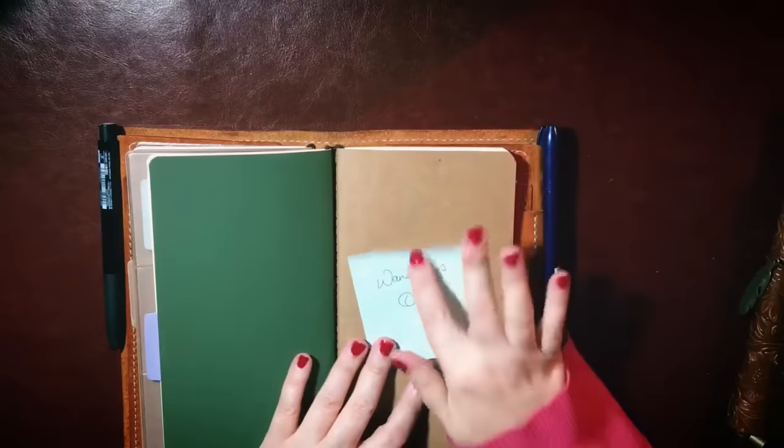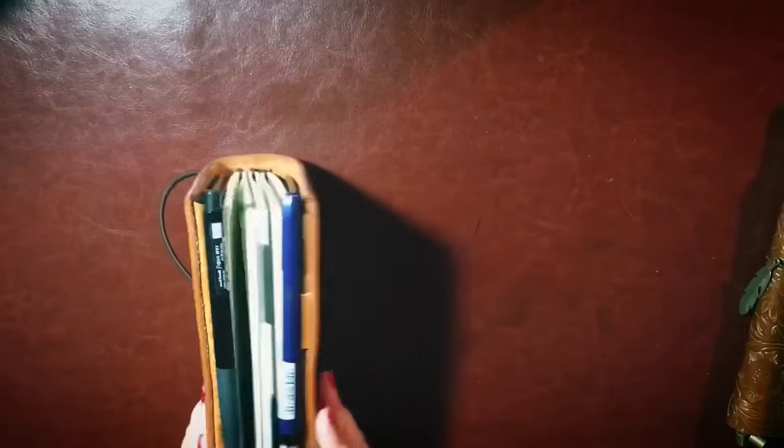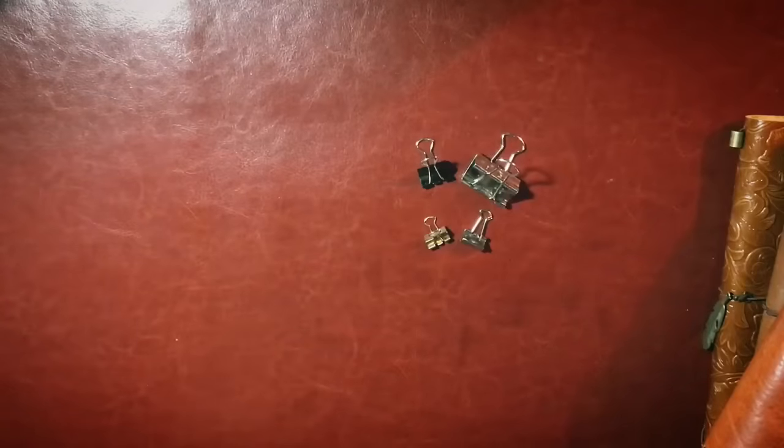So a very sweet viewer had mentioned that they ordered Wanderings inserts a couple months ago and they were a different paper, but rest assured, I just bought new ones last week and they're back to normal. So yay, Wanderings. I'll put a link to those. So Wanderings, Sovereign Gear, those are good choices to save you a few pennies since Midori inserts can be quite pricey.